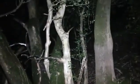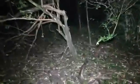That could be my breath. Like that. It's cool in here tonight. It's so overgrown. I don't even think it's a proper path. There's no path in here. I just found a gap in the wall, and then decided it was going to be a really good idea.